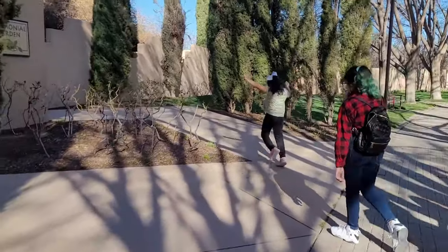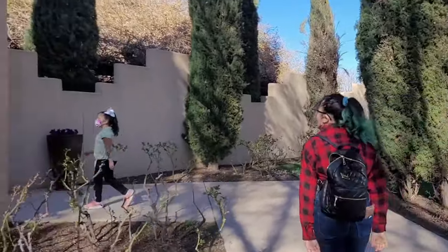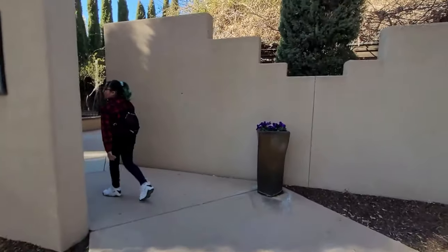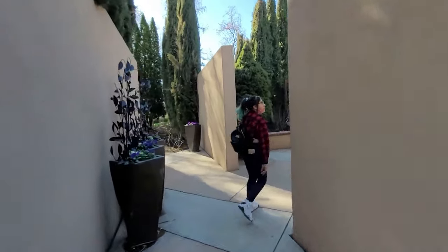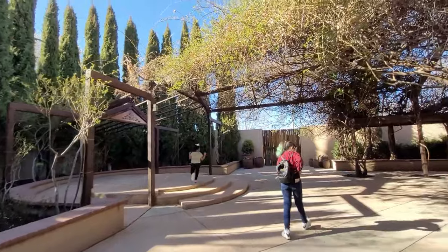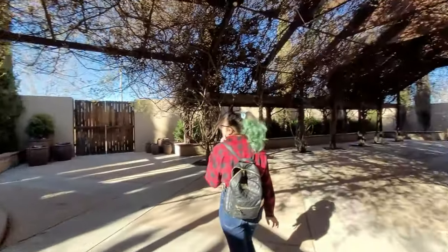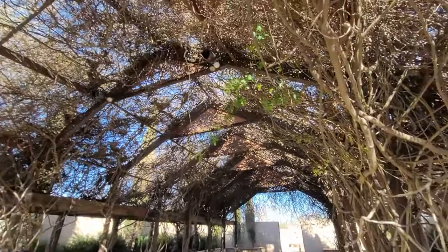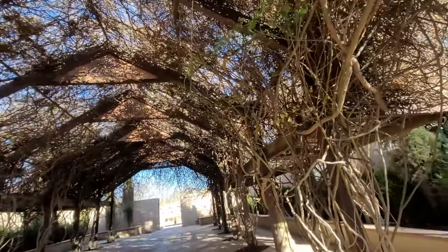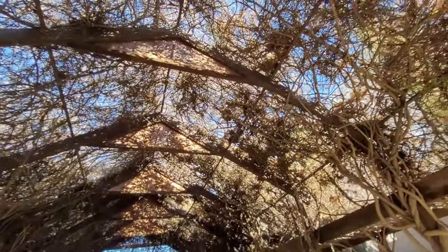Ooh. We are entering... Wow, you guys ready for this? You guys ready for this? Well, we've been here before. Look at these black leaves. I'm just kidding. Look how beautiful. Yeah, usually there's leaves everywhere. Like, it's dark in here because of all the leaves, obviously.